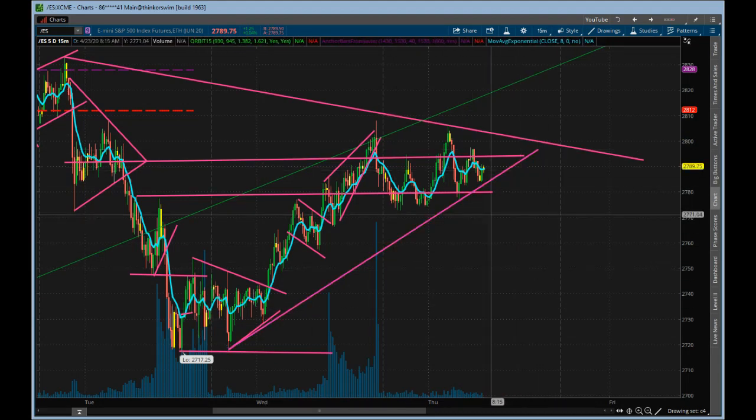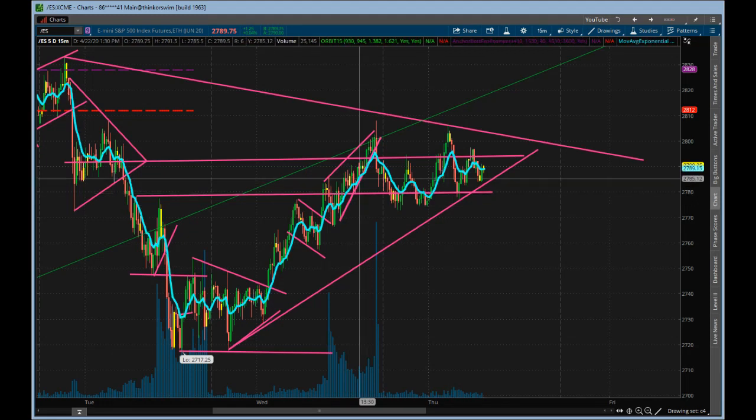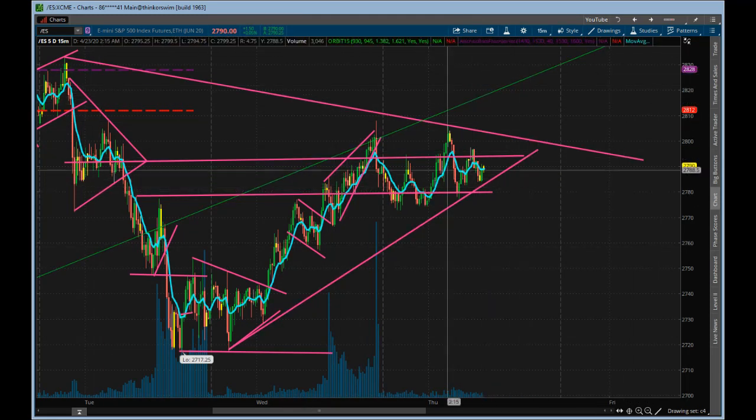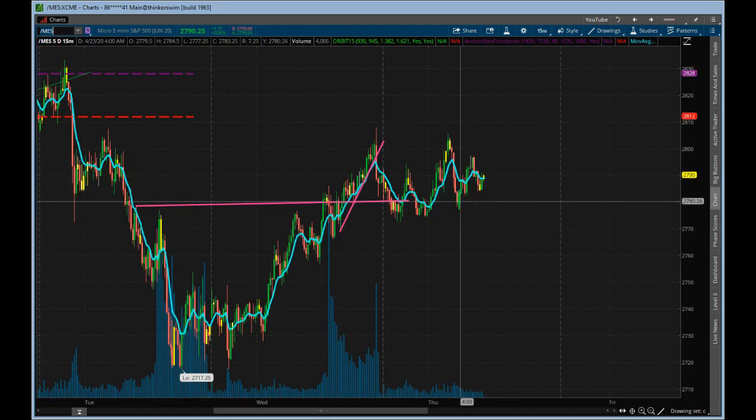So, a big macro triangle here, getting really tight. We've been range bound over the night. It was a really choppy day yesterday as we came back and tested that macro trend line, this green line right here. So we'll see how that goes into today. Let's see if we can get a breakout or breakdown one way or the other after the unemployment numbers come out this morning. Same thing with the MES.